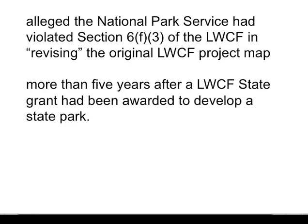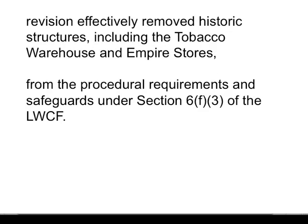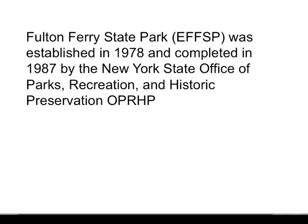And this proposed revision was more than 5 years after the LWCF State grant had been awarded to develop a state park. In so doing, this proposed revision effectively removed the historic structures, which included a tobacco warehouse and Empire stores, from the procedural requirements and safeguards under Section 6F3 of the Land and Water Conservation Fund Act. So the allegation was that the Park Service, in order to go along to get along with the city of New York here in New York State, were really playing a little fast and loose with the law.